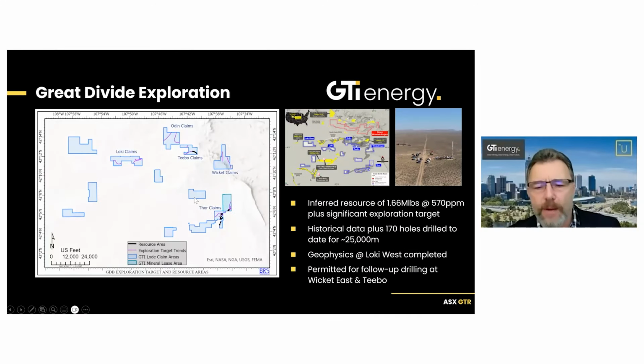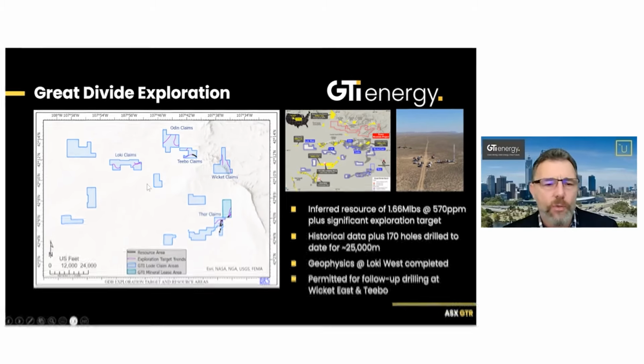So our Great Divide Basin project, as I said, we've got an inferred resource there. We've drilled quite a number of holes. We've also just conducted some geophysics over our Loki West project up there in the top right-hand corner. And we do have some holes permitted here that we could move on. Our current focus, though, from a drilling perspective, is Low Herma, but we'll continue to assess the Great Divide area for further exploration as we go along.